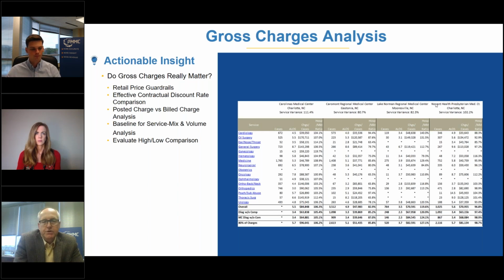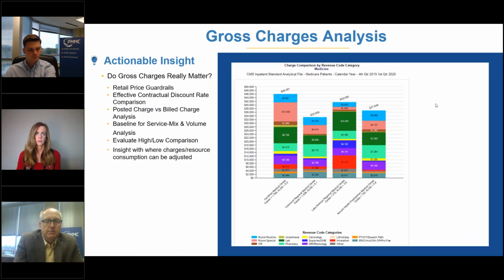And while this type of gross charge analysis did provide some insight as it relates to the service intensity, as well as utilization being tracked or measured by length of stay, the gross charge data has also historically been used to provide us insight with charge and resource utilization. In the example here, we can see how charges are rolled up to revenue code categories. In this particular report example, it's for medicine cases, with those four hospitals representing a market group or a market area.